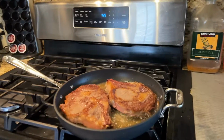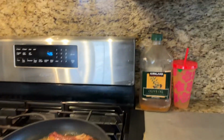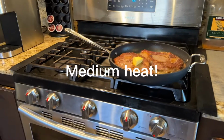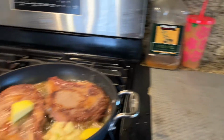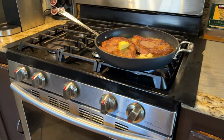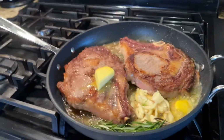See yung butter ko, it's grass-fed butter. Para malinti siya. Grass-fed butter. Tapos, nalagay ko yung garlic. So my garlic. Yeah, yung garlic ko. And then yung rosemary. And then garlic, rosemary, hayaan siyang matunaw. And then, ipapata sa taas.